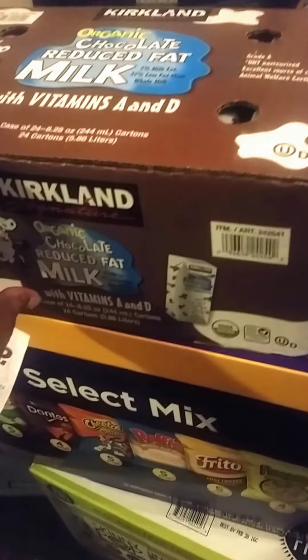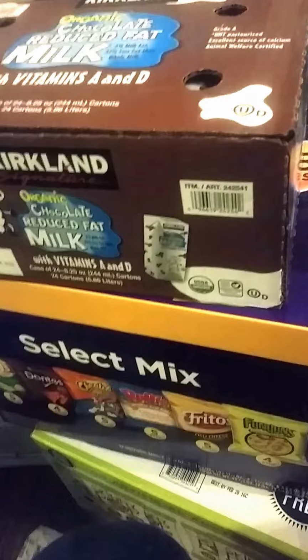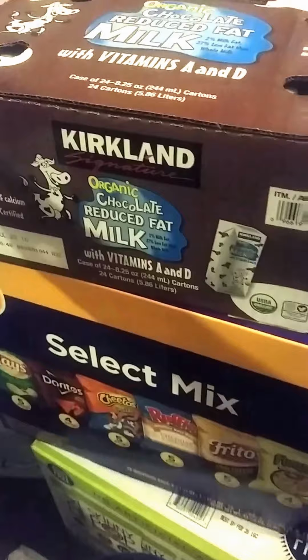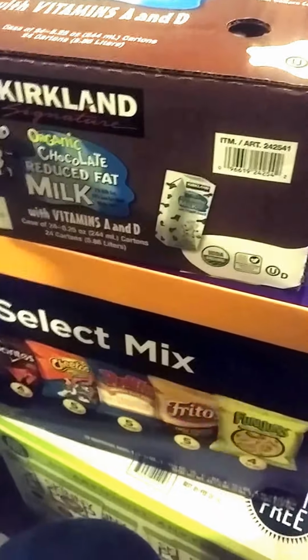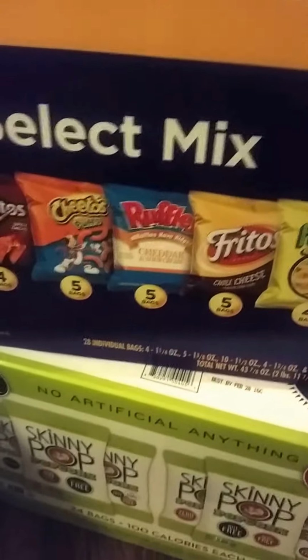The organic chocolate milk. This was, I think, $16.99. Yep, $16.99. And you actually get 24 of these. So they're even cheaper than the other kind, which are normally a dollar at Kroger's or 10 for 10. This is even cheaper.